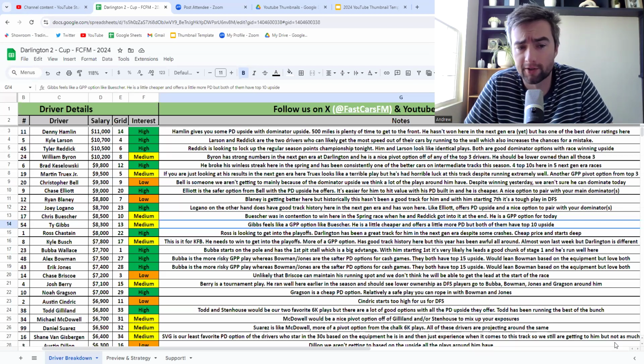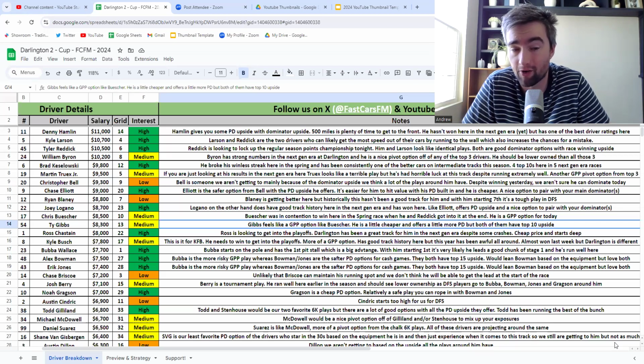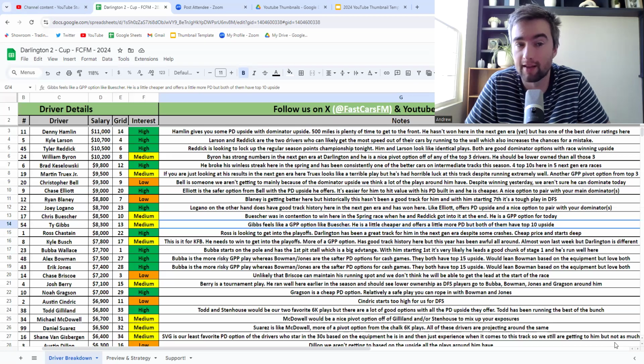Now, Bubba Wallace starts first. Wallace actually has really good numbers here in the next gen era at Darlington, and just in general on the intermediate style tracks. Bubba has been running pretty well. So add the fact in that he's the pole sitter. He has the number one pit stall. He's only $7,700. He's really easy to fit into lineups. Like you can easily pair him with a Hamlin, Larson, Reddick, Keselowski, Truex, those types of dominator plays.